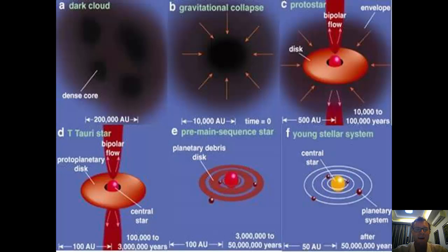So final recap. We have a giant molecular cloud, a dark cloud, and there's these dense cores. If they're greater than the Jeans criterion, which means they inevitably collapse, there's a gravitational collapse. Eventually we get a protostar, and what we see here is we have an accretion disk, and as well as gaining some mass, there's also what's known as a bipolar flow because of the rotation of the star. Then to maintain or conserve angular velocity, then we also find that we're losing some mass at the same time.